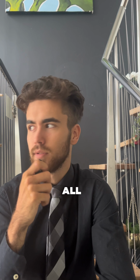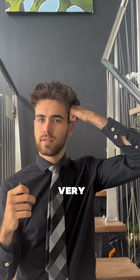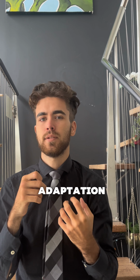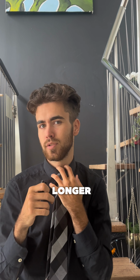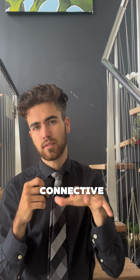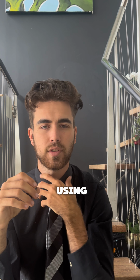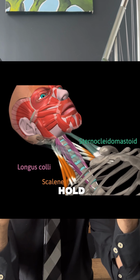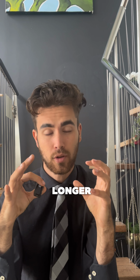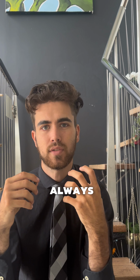That's kind of all. Because you can get strong in these short ranges, right, where the neck's very stiff, but the real adaptation and the real bulletproofing is when you start getting in these longer positions and really leaning on the connective tissue and getting it to adapt. So all we're doing is using the vascular tissue to get the muscles to get blood deeply into the tendons and the ligaments that hold the vertebra together. And then once we get longer and stronger on all sides, this tends to alleviate the issues. And this is what's always fixed my neck issues.